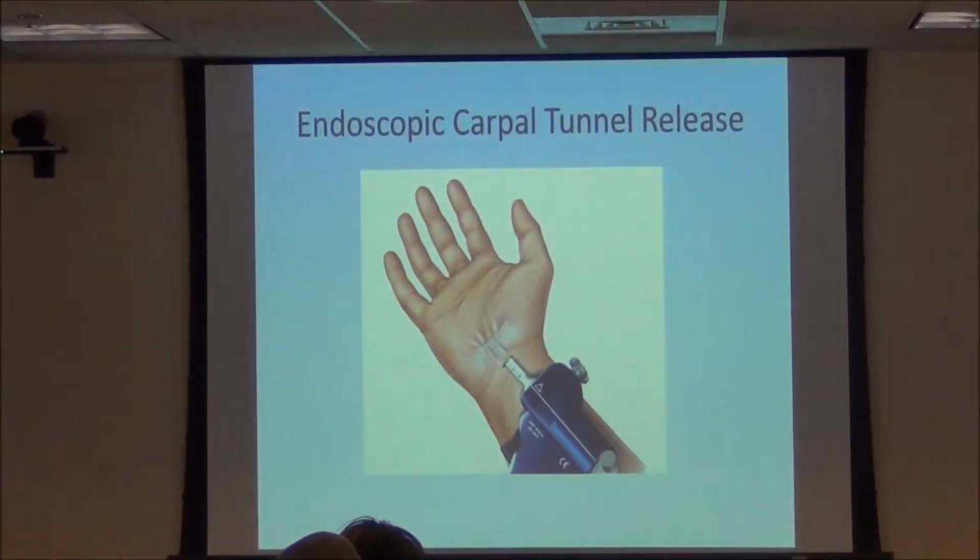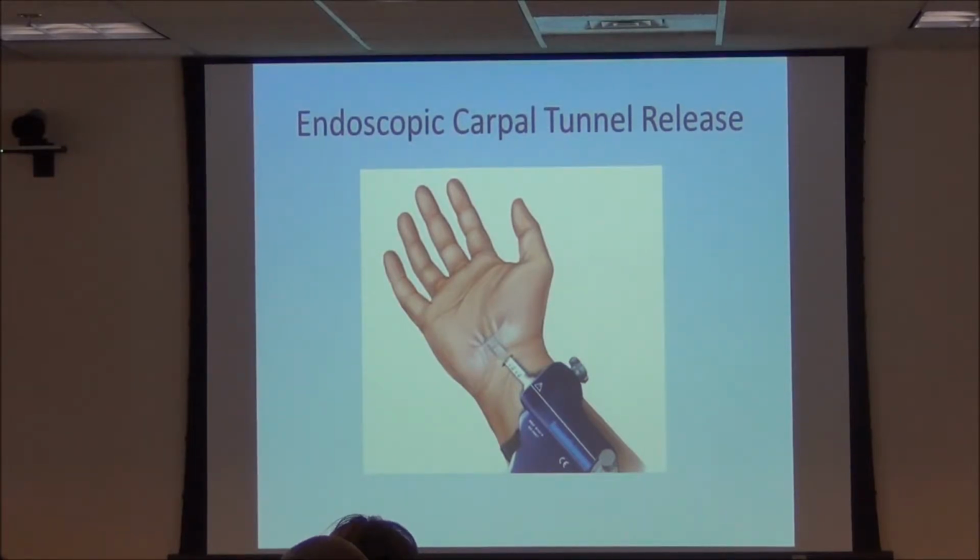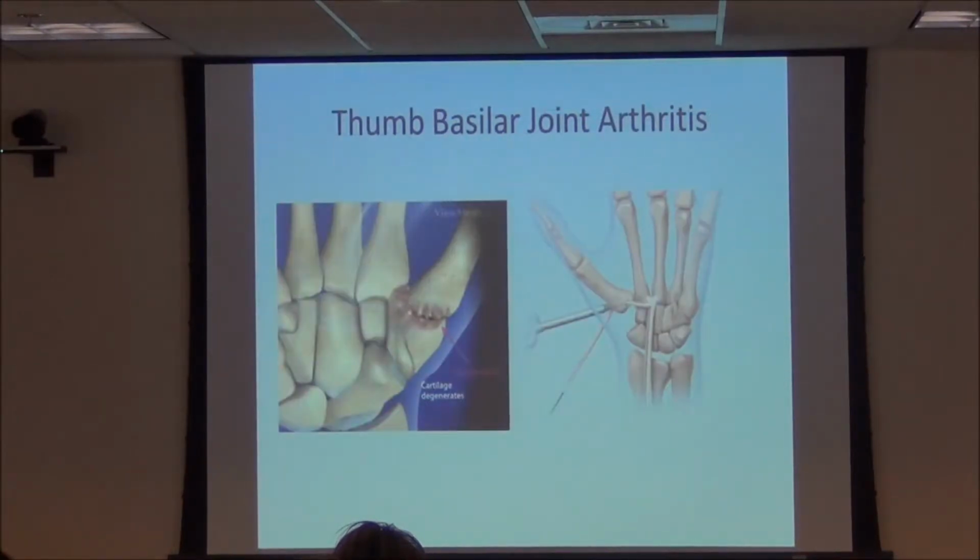Endoscopic carpal tunnel release is a procedure near and dear to me. I've been doing it here for over a decade. I do several hundred a year. I really love this procedure. It allows me to do the entire release through a tiny incision in the wrist. We're able to insert the scope with the triggering mechanism blade that allows us to release the entire transverse carpal ligament through its entire length. When we're done with the release, we reinsert the scope showing full separation of the leaves of the released ligament, and very satisfying to do.